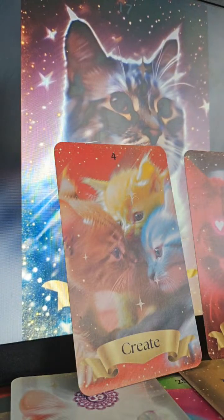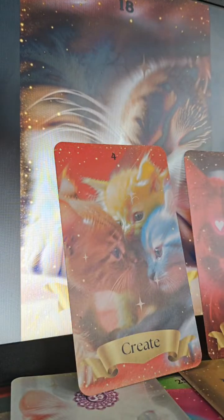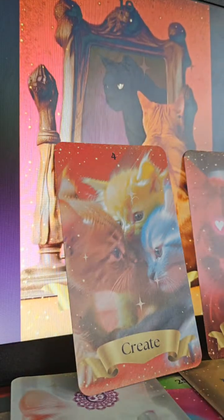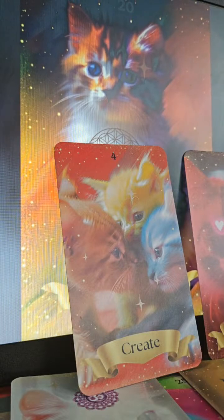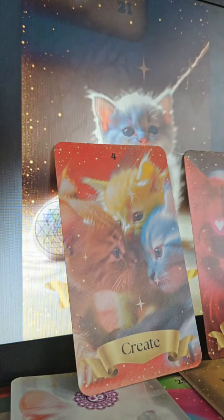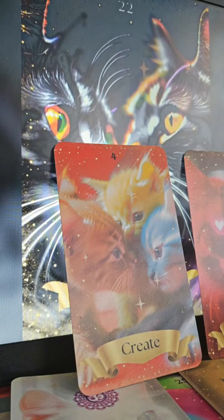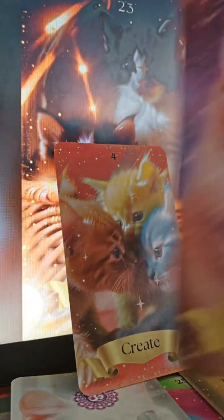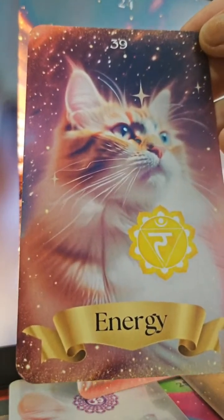Now we have a comment that Mary wants a reading. Mary Shaw, where is she located? I need a location. Washington, DC. Okay, so now, Mary, you have to get out of your religious belief right now. You have to stay focused on your breath, and this is your first card. Energy.